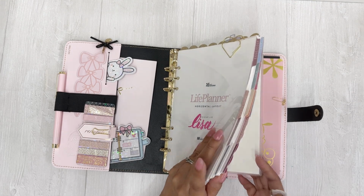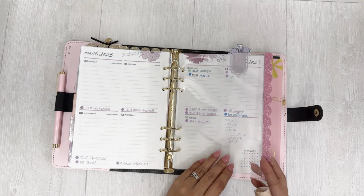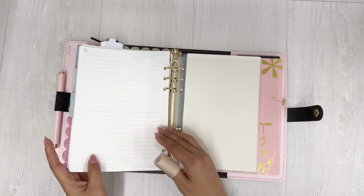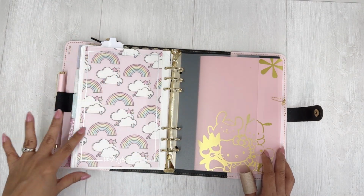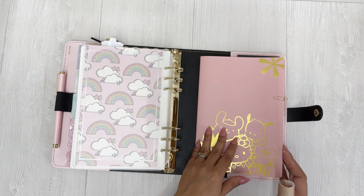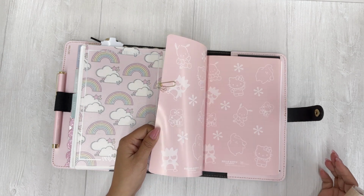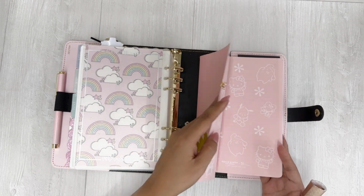Okay, and then here's another scalloped edger on acetate for the current week of my budget planner. Then I just have a little pocket page here with some rainbows from the Honeybee Shop, the page lifter, and then I have an A5 Erin Condren Traveler's Notebook in here with Hello Kitty because she's adorable, and so I just kind of keep that in there.